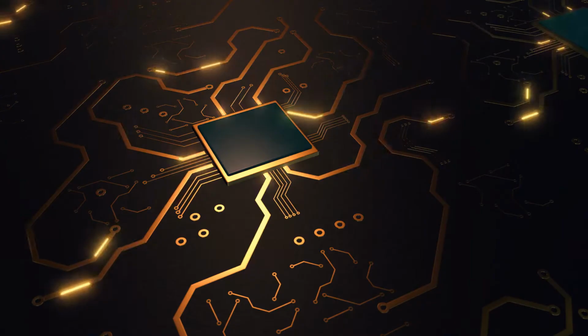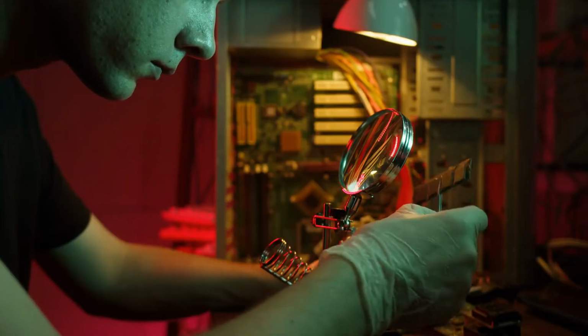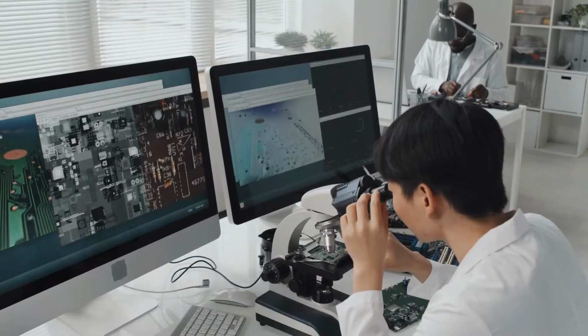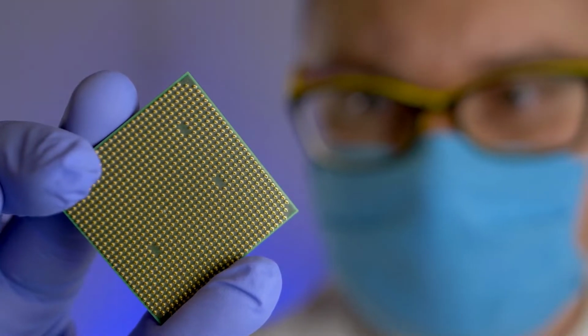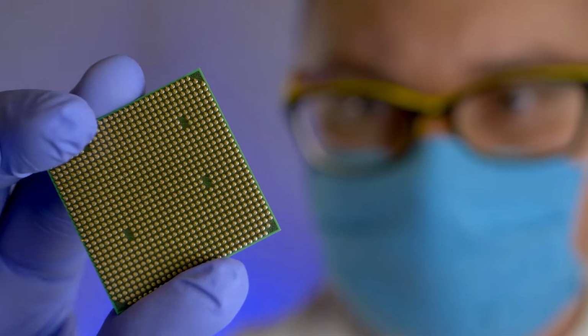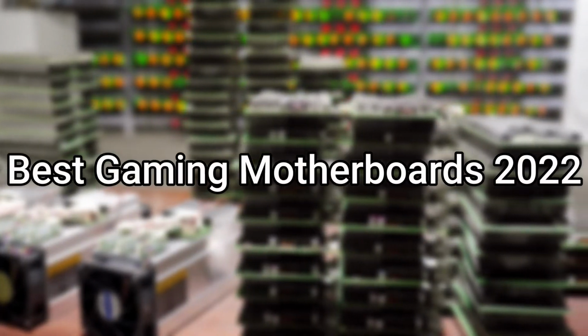The heart of your system is the best gaming motherboard. It serves as the hub for everything and as the foundation for future PC upgrades. Your motherboard should be dependable and equipped with the newest hardware. It's not difficult to choose a motherboard if you know what to search for. So, today, let's go over the 5 best gaming motherboards in 2022. So, without further ado, let's get into it.